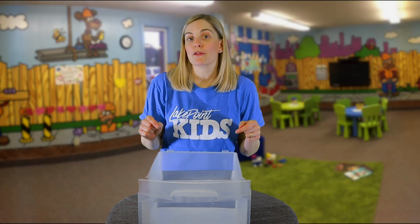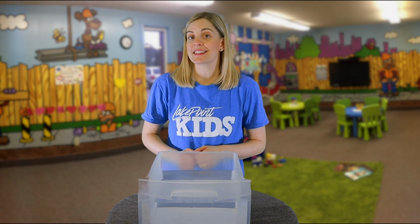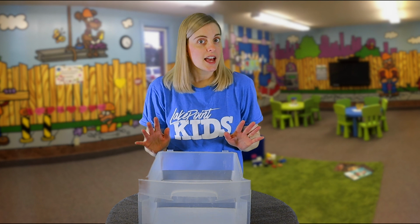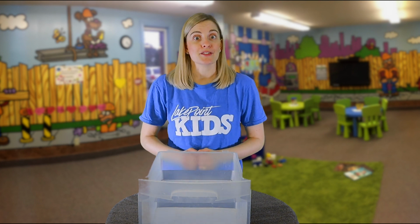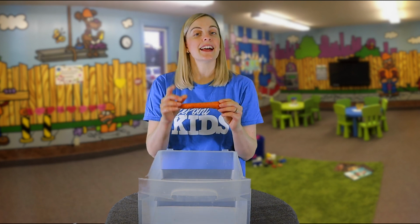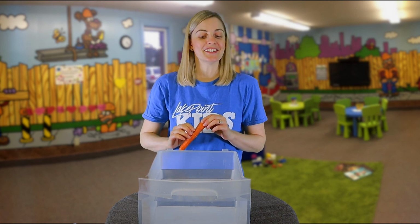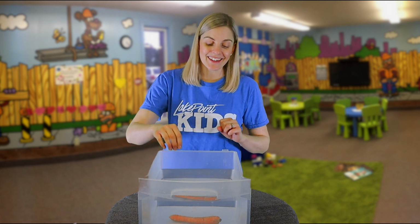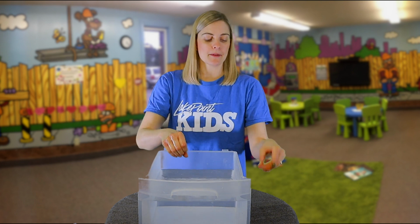So I've got a container of water here along with some different food items, and one at a time we're going to test them to see if they sink or float. But before testing each one, we're going to make a hypothesis, which is a fancy way of saying an educated guess whether they sink or float. So let's kick it off with a carrot. All right, let me know, is a carrot going to sink or float? Let's find out. Oh, down it went. The carrot sunk. All right, if that's what you guessed, give yourself a pat on the back.